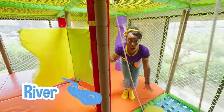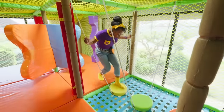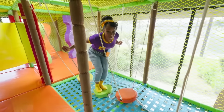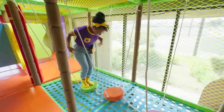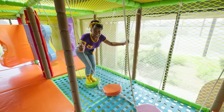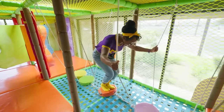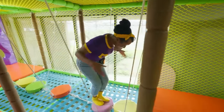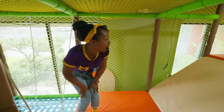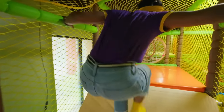Check out this river! I'm going to cross on these stepping stones. Whoa, it's really wobbly. Oh, I'm gonna try to jump on one foot. Ready, set, oh, splash! And splash! Whoa, I made it all the way to the other side. Wow, look at this. Whoa, this is really steep.